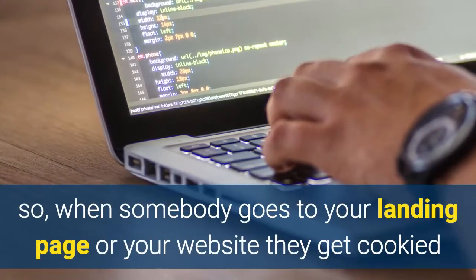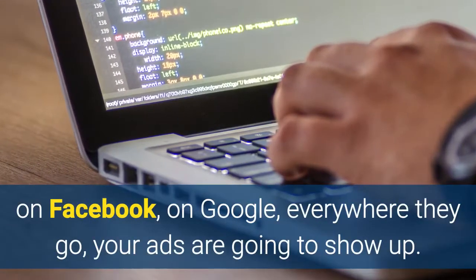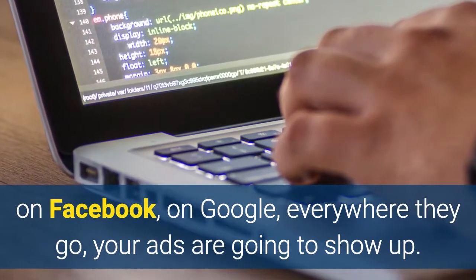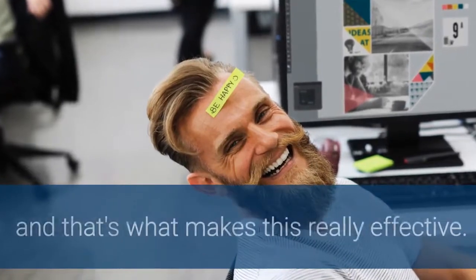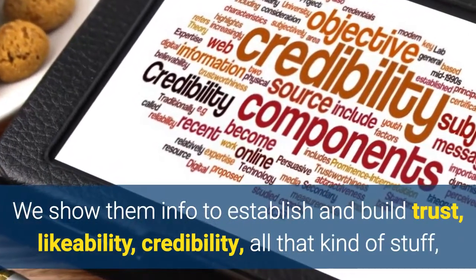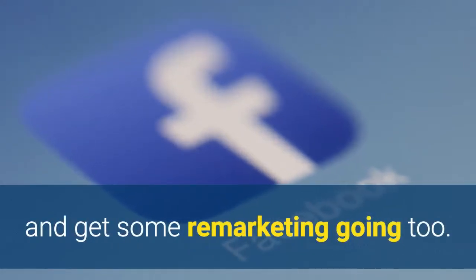So when somebody goes to their landing page or your website, they get cookied, and then your ads are going to show up all over the internet, on Facebook, on Google, everywhere they go, your ads are going to show up. So instead of them getting just one message from you and that's it, now they get to see your ads over and over again, and that's what makes this really effective. We show them info to establish and build trust, likability, credibility, all that kind of stuff. And if at all possible, we want to drop a remarketing pixel and get some remarketing going as well.